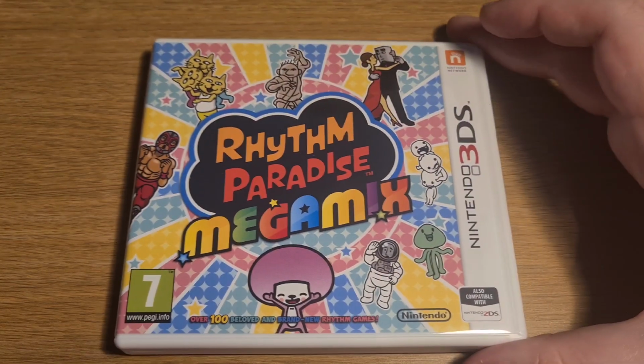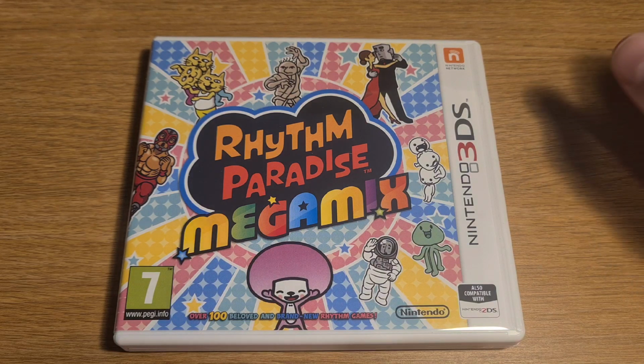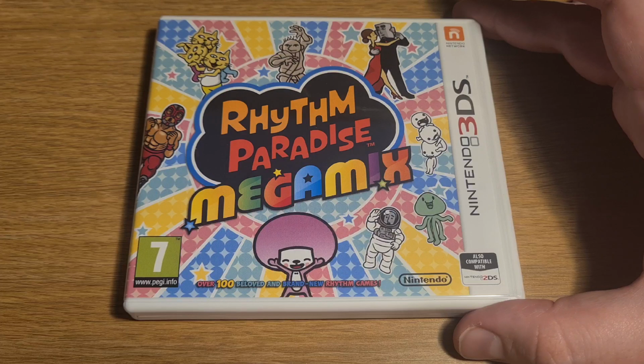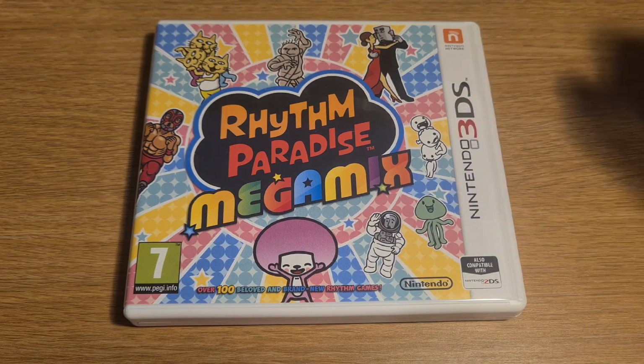Another one that would be quite valuable in America at the moment, I think it only got a European release, so it would have to be imported. The UK price for it is sitting around £22.32, so not a massive value over here in the UK, but I imagine you'll probably pay more for this if someone has a copy in the States. And it is what it says. It's a mega mix of Rhythm Paradise games, and yeah, really cool collection, really neat, and actually kind of cool that it's a European exclusive.